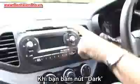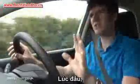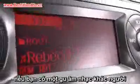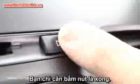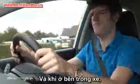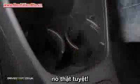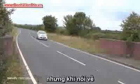So you press this dark button and it makes whatever you've got on the stereo disappear. Now at first I thought, it's not that bright, so what's the point? But then I realised, if you have embarrassing taste in music and you don't want other motorists to see, say van drivers, then you just press it. Hey presto. And while we're on the interior, check out these cup holders. Swish.